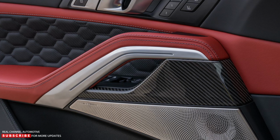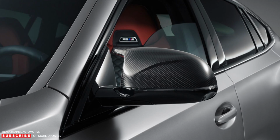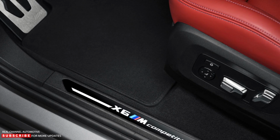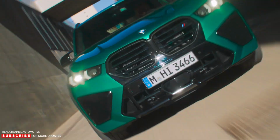The 2024 X5M and X6M will make their public debut in March at the Amelia Island Concours d'Elegance, with production beginning in April at the Spartanburg plant. The X5M starts at $122,300 and the X6M starts at $127,200, not including the $995 destination and handling fee.